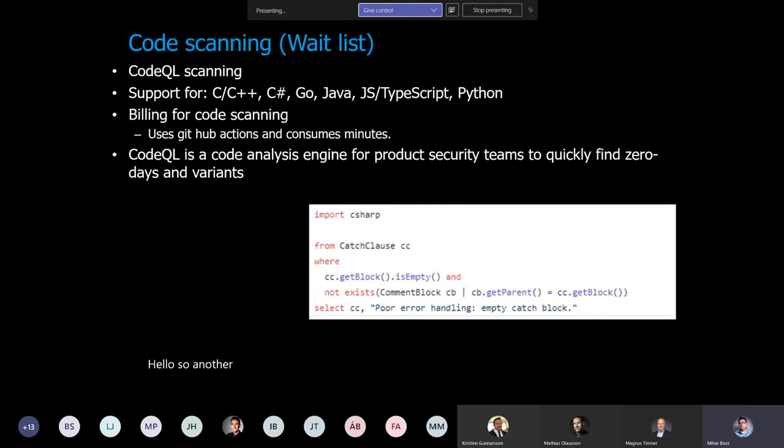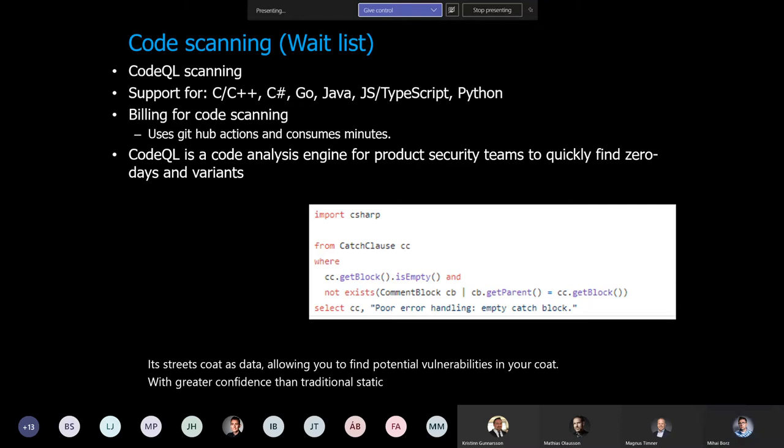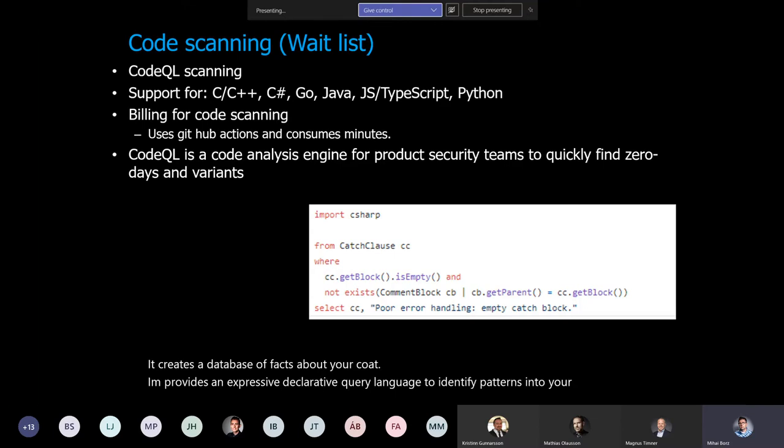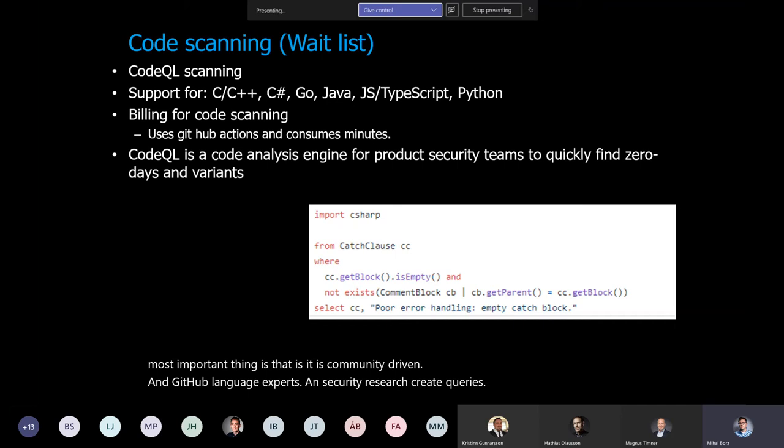So another interesting feature is code scanning. The code scanning feature in GitHub is like CodeQL as a service. CodeQL is a query-based semantic code engine, and it is the result of 13 years of research. What's interesting with CodeQL is that it treats code as data, allowing you to find potential vulnerabilities in your code with greater confidence than traditional static analyzers. It creates a database of facts about your code and provides an expressive declarative query language to identify patterns in your code. The most important thing is that it is community driven. GitHub language experts and security researchers create queries used for code scanning.